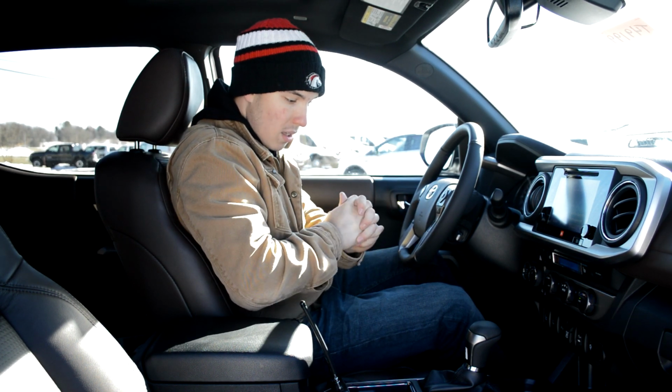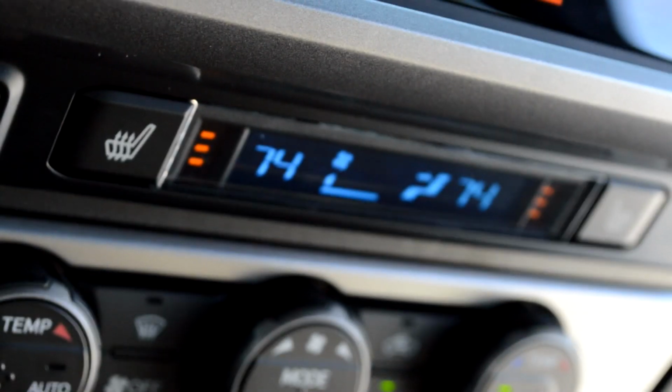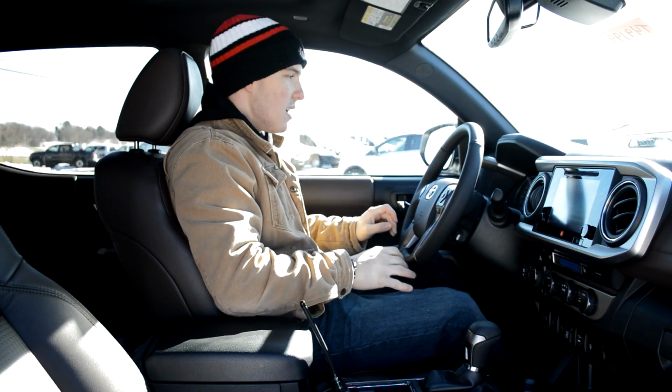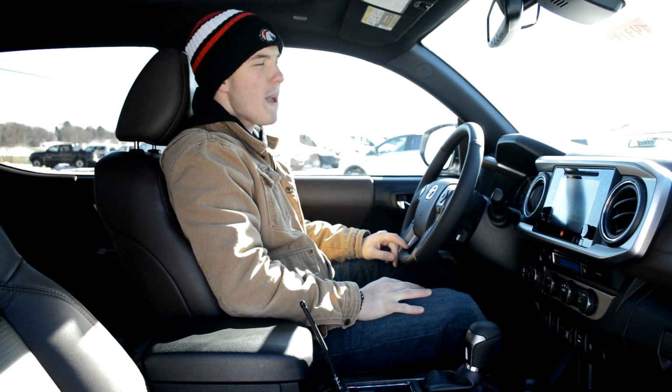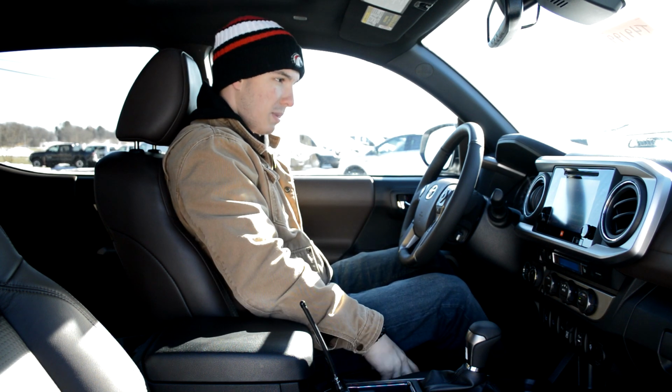Now, these leather seats are heated, no ventilation, but they are heated. They're so comfy, and you bet your booty I have the heating on right now. These are incredibly plush leather seats.